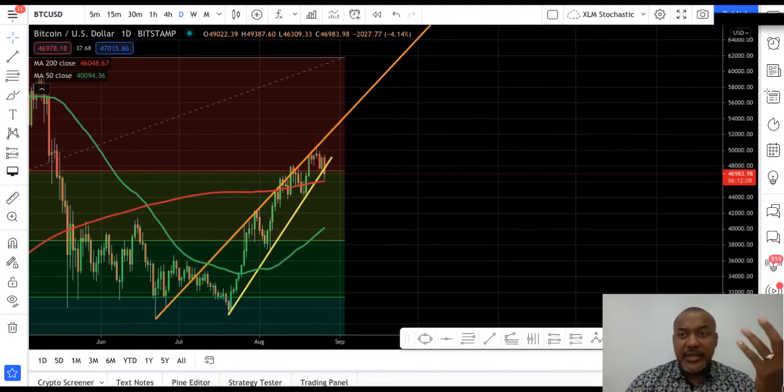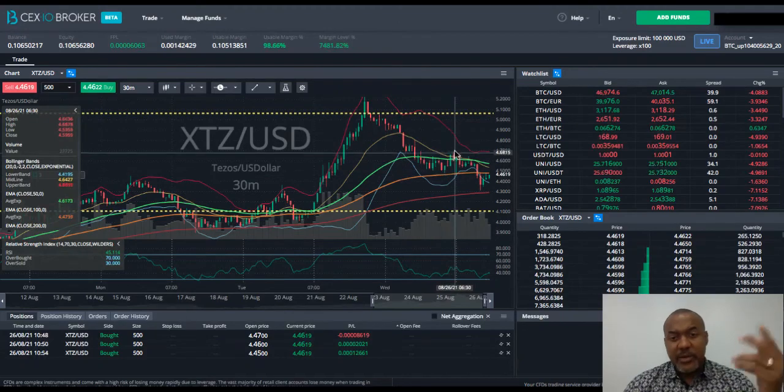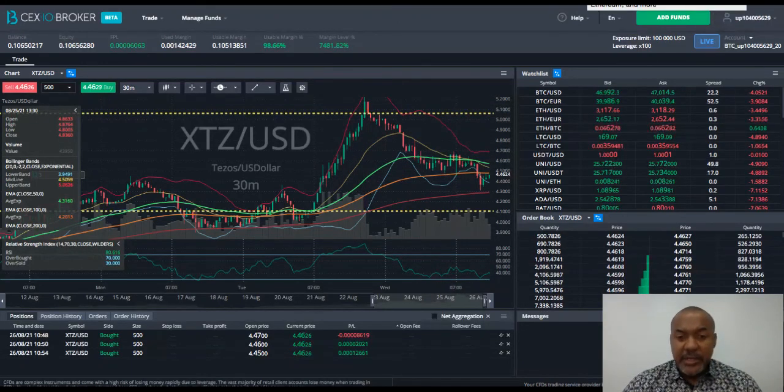That's going to affect everything. That's going to affect our margin trade positions. As you can see, this is starting to go into a bit of profit now, so maybe the bulls are trying to step in here and get something done. Let's see how that goes.